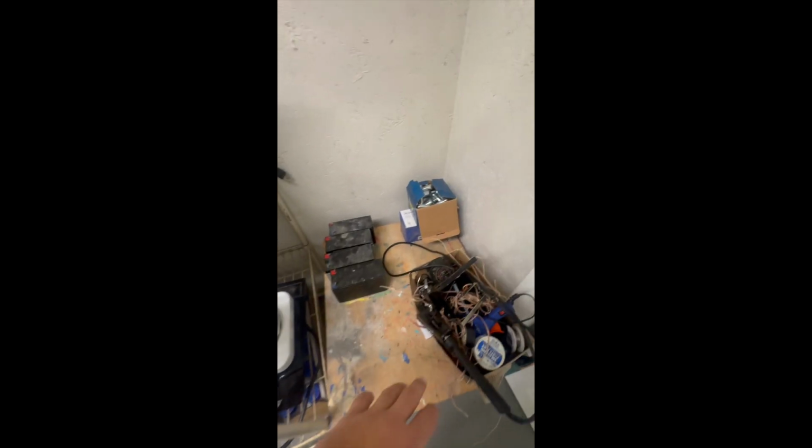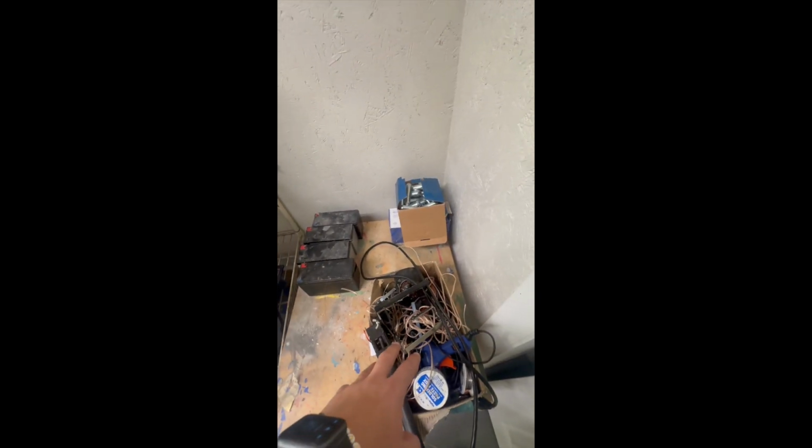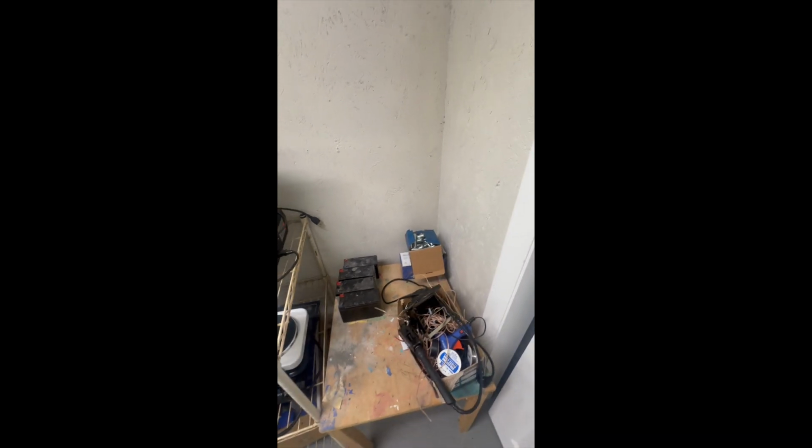And then here I keep a box of electric stuff whenever I do electrical engineering. So soldering and wires and batteries and stuff like that. CO2 cartridges that I'm using for a potato cannon.